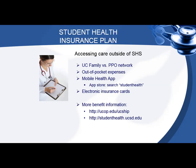We offer a mobile health application in order for you to monitor the claims that may be submitted on your behalf, and to also receive an electronic insurance card. It's an app that you download to your phone, and it's Student Health, all one word, and that'll provide you the front and back of the card, as well as you can monitor the claims experience through Anthem Blue Cross.